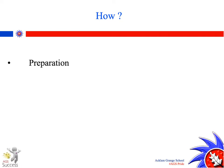Firstly, preparation. We need to be prepared, we need to know where our notes are and what we need to revise. We need to be consistent. This means regular learning with manageable amounts. And we need to be determined. Nobody loves revision, it's hard work, and we've got to find ways to keep ourselves going. Motivation is really crucial so that we don't give up.